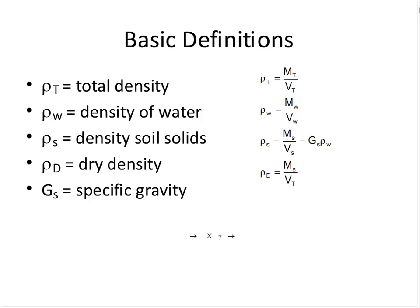So the basic definitions are densities. So total density, density of water, density of the solids, dry density of the soil. And I call your attention to the density of solids, which we oftentimes see expressed as a specific gravity times the density of water. So the specific gravity is the proportion between the density of a particle and the density of water. So that's our basic definition.